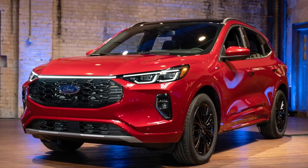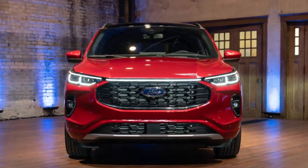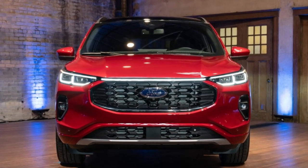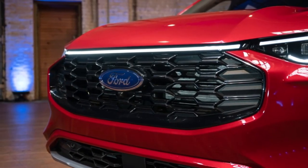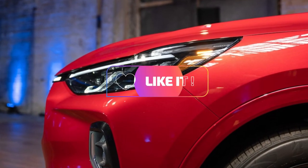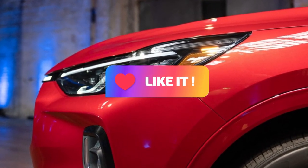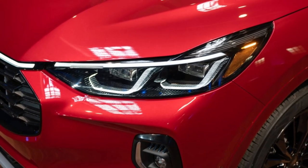In terms of styling, the 2024 Kuga facelift interior has a more refined and premium feel, with high-quality materials used throughout the cabin. The dashboard and door panels feature soft-touch plastics and brushed metal accents, while the seats are upholstered in a combination of leather and Alcantara, with contrast stitching and piping for a more upscale look.